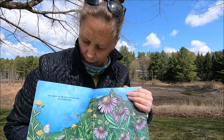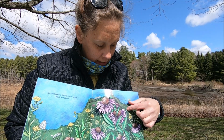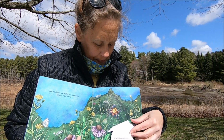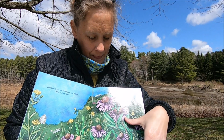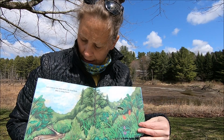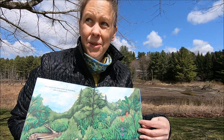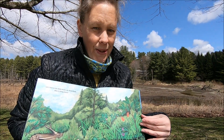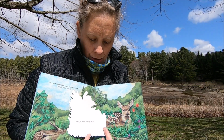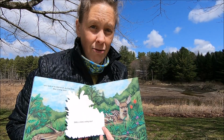Let's look in the low brush. Who is living there? A web-weaving spider. Let's look in the thick brush. Who is living there? Do you see another little ear poking out? Who do you think it is? Shh. A silent resting fawn.